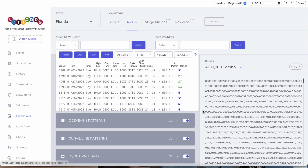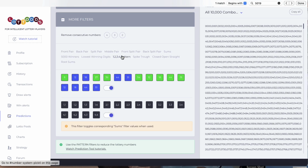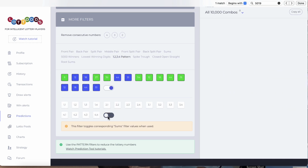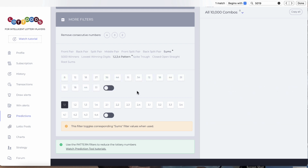Say 51, 1, 1. You go down here to the new filter that we added at a 1, 2, 3, 4 pattern. Turn off that. What are you concentrating on? You're concentrating on 1, 1. Turn off that. What are you concentrating? You're concentrating on the 51. But you're going to say to yourself, which 51? There's 3 of them. 1, 2, 3. Simple. You're looking for the 51 that's connected with the 1, 1.